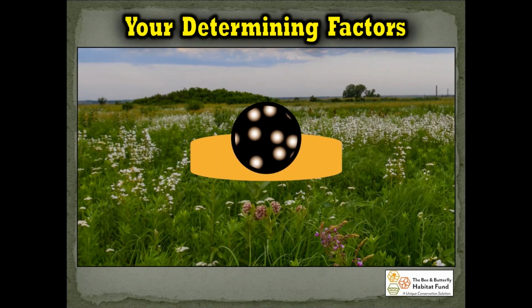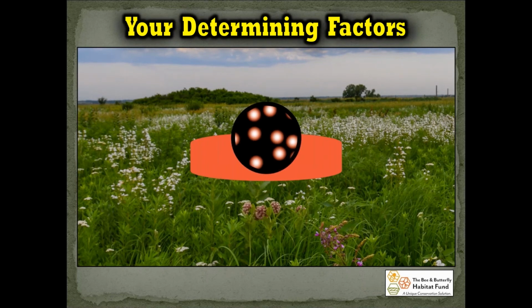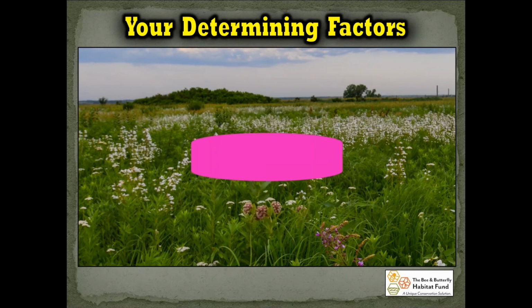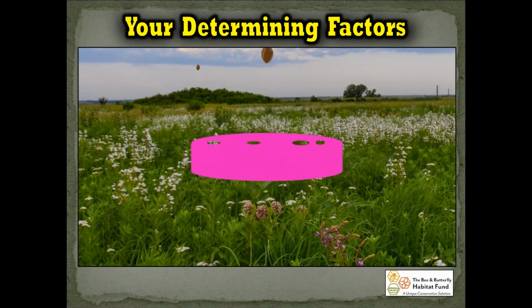Pollinator value. I appreciated the presentation a couple ago that talked about pollinator value. I'm going to talk about that. Not all plants that are flowering really provide much pollinator value. So we'll chat about that a little bit more coming on. Vegetative height. I'm going to use this as an example: if you're in a solar project and you want to have pollinator value, well, there's probably this little consideration called vegetative height that might be in there. And one more I'll give you, cost. I don't care if you're a landowner or a corporation, there's a budget. That should be factored into these things as well.